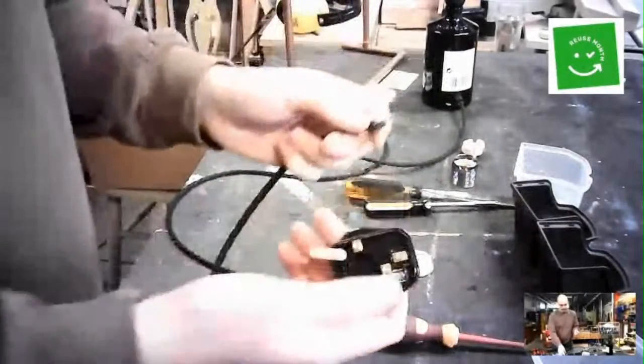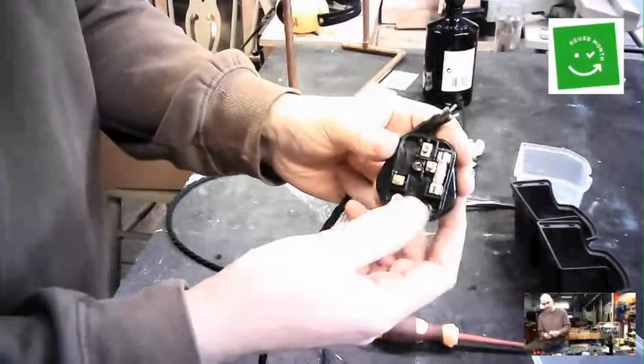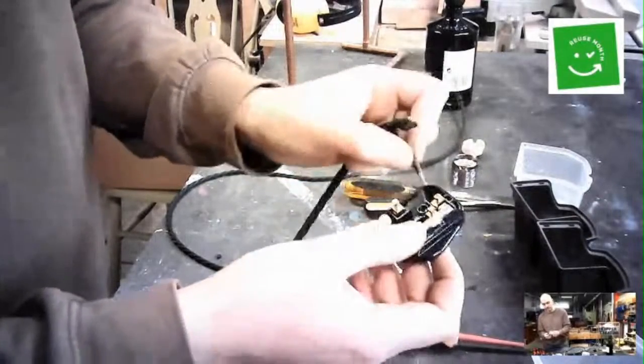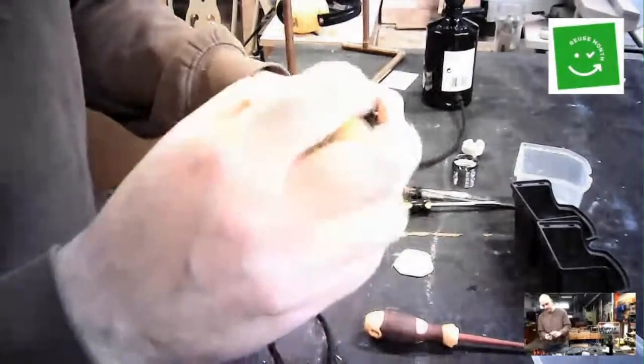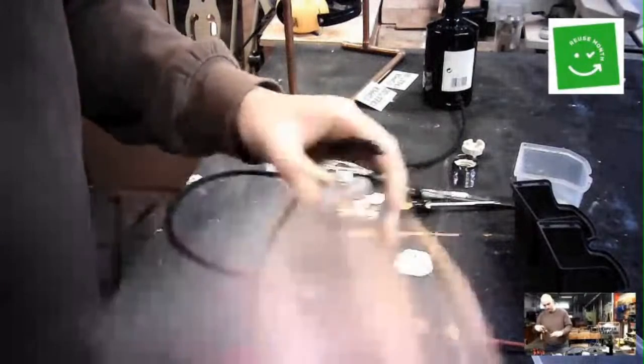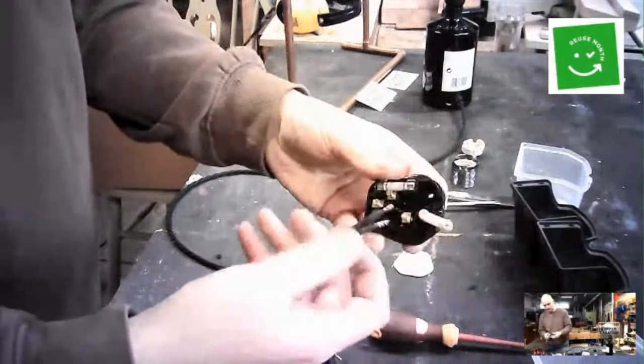Now get your plug. Here we are again. Sorry, everything's mirrored, so I'm doing a bit backwards. Your earth goes, I always start with the earth because it's the longest one. Earth in top. And you screw it closed. Now with these, you don't have to go mad with the tightening. It just has to be tight enough. And pull it to see if it comes out.